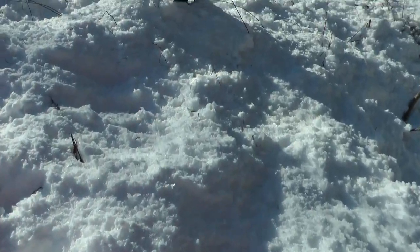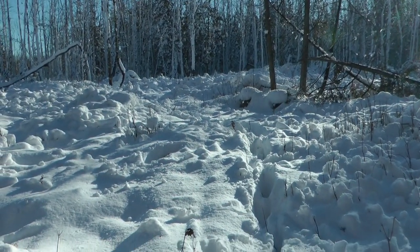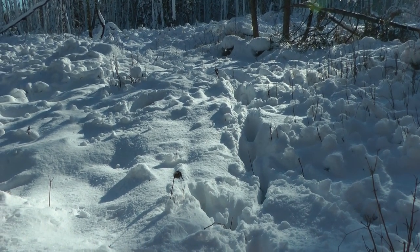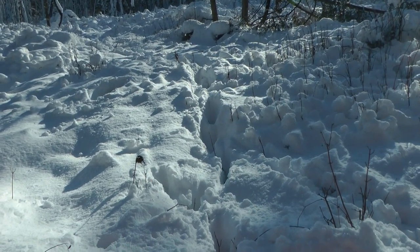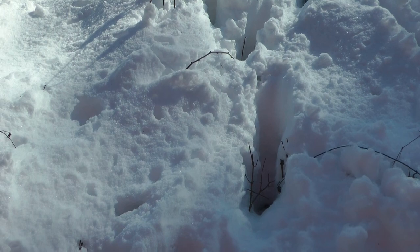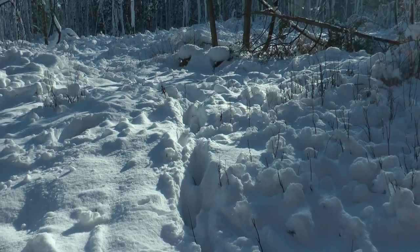So here's the trail right here. And it was done between noon yesterday and noon today. Probably last night. I got tracks going both ways. It's got a bigger print. So, we'll see.